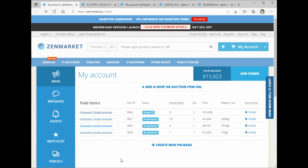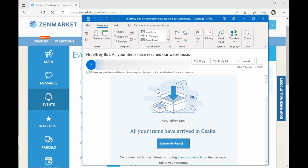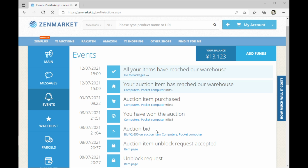So we'll give it a couple more days and see if we can't find another cheap junk listed computer for the $10 or $15 range. I did manage to find one more Casio VX4 listed as junk for only around $20, so I went ahead and snapped it up, and it has arrived at the warehouse in Osaka, so it's time to create a shipment and get it on its way here.